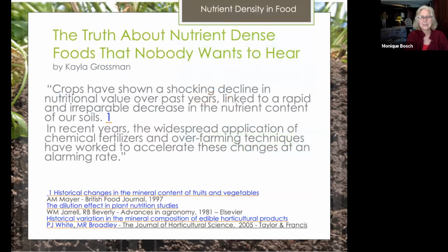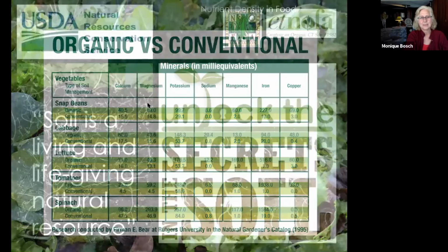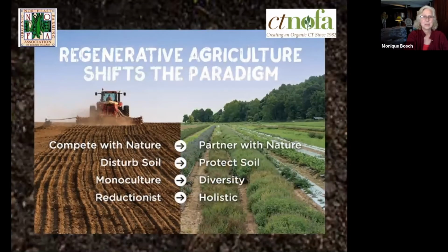So basically what we're finding is that the crops that are being harvested are showing really scary signs of decline. And a lot of that, so nutrient decline, they're saying it's because of the chemical fertilizers and over farming that's causing the trouble. And this is always an interesting statistic for me, the organic versus conventional nutrients in each type of plant that you want to grow. So knowing that there is a lot of effort towards unlocking the secret in the soil, as the USDA Natural Resource Conservation Service states, and they quote, soil is a living and life-giving natural resource. So I think we're all convinced of that now. And what we're going to focus on are some of these regenerative agriculture principles that are going to shift the paradigm from competing with nature to really partnering with nature. And that's what it's all about.